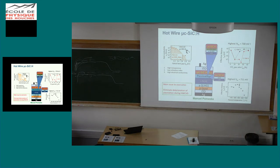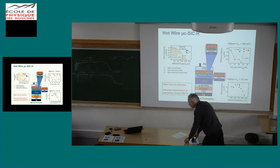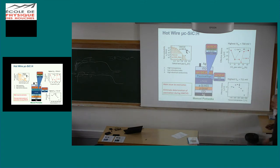For the TOPCon, if your hydrogen is gone during making the polysilicon, you have to reintroduce it. So you need another process step to re-establish hydrogen passivation of the interface. But in our case, in fact, there's plenty of hydrogen in the silicon carbide still there, because it's a low temperature process. There is hydrogen in the deposition process anyway, and we don't need this step.